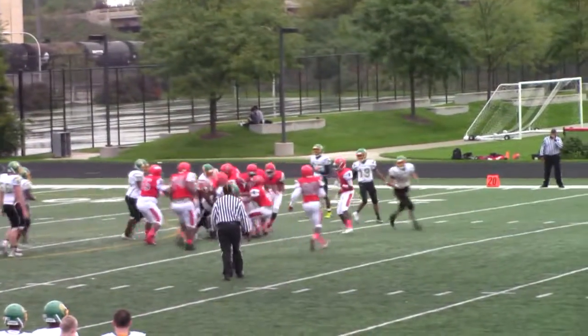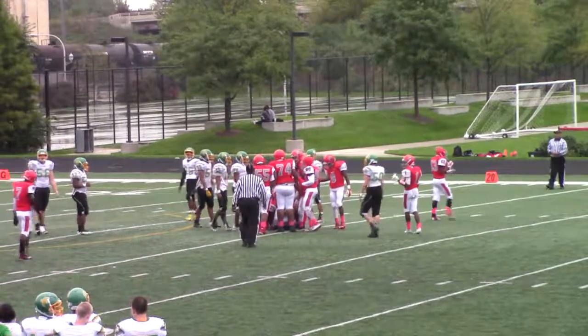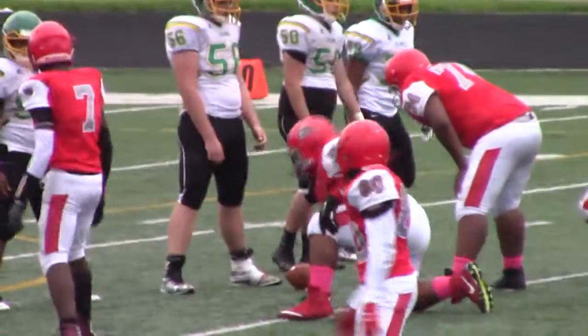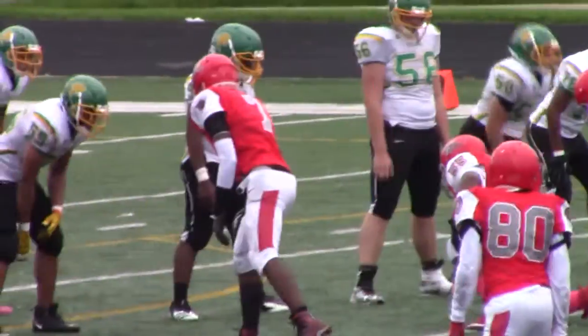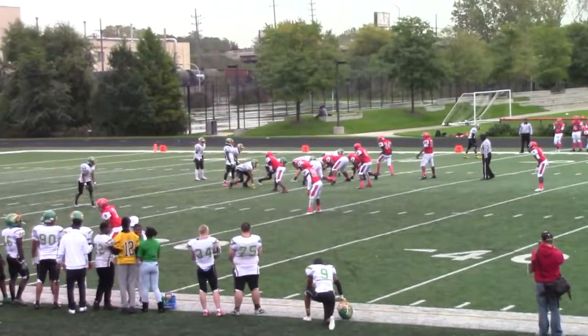To the far side this time. Brings it back up the middle for maybe a couple more yards. Third and 6. Cyclone.